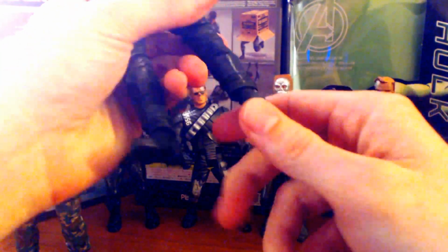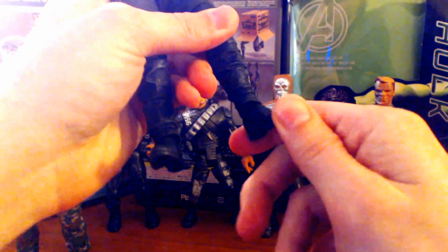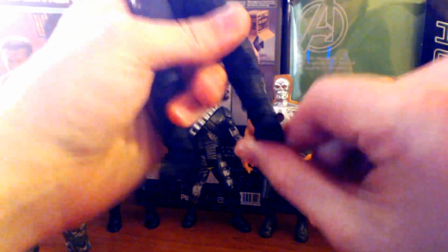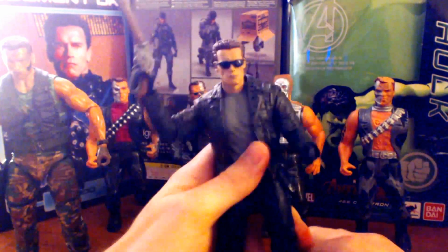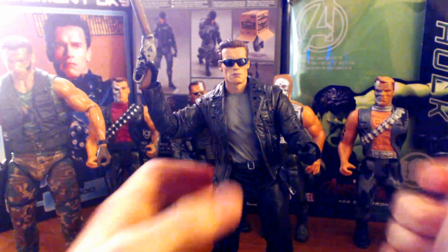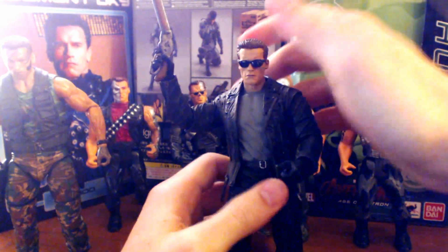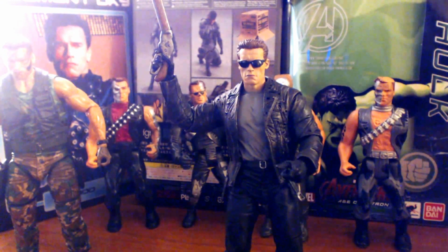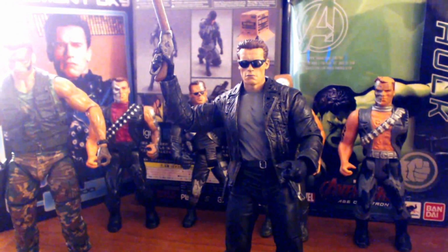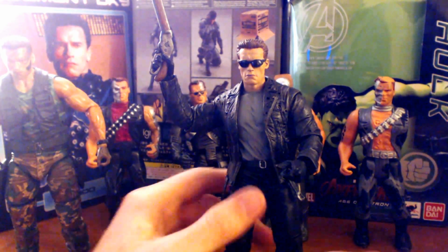So anyway, you can get pretty standard articulation in his foot: it pivots up and down, rotates, and does go side to side a little bit. You can probably hear the disappointment in my voice because, again, I feel like this was one heck of a missed opportunity. Is he going to look great posed on my shelf? Absolutely. Is that what I was hoping for? Absolutely not.